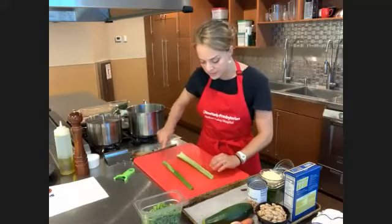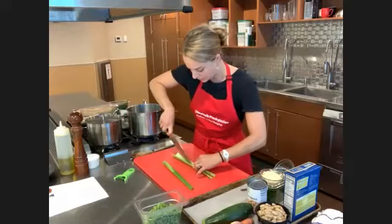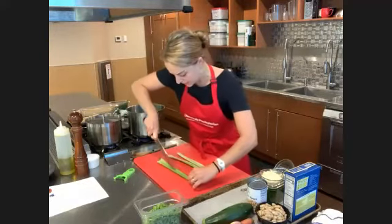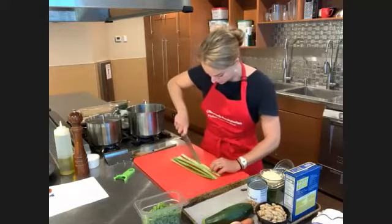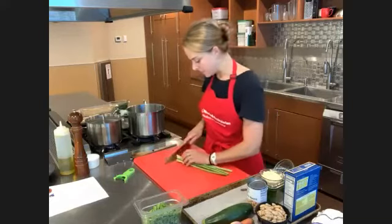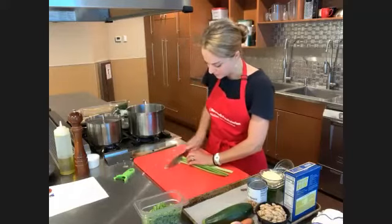With celery ribs, I like to turn them over and cut down the valley to get more of a flat surface. Some of these are still a little bit thick, so I'll do another cut or two to get them a little bit smaller, bunch them up into a little bundle, tuck your fingers, and roll right across.